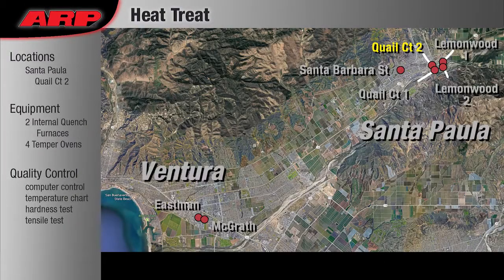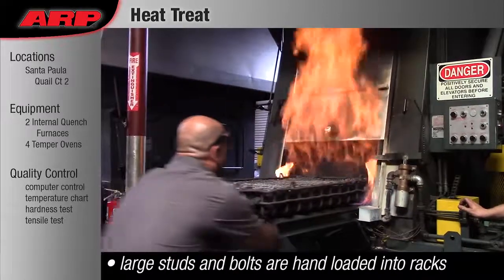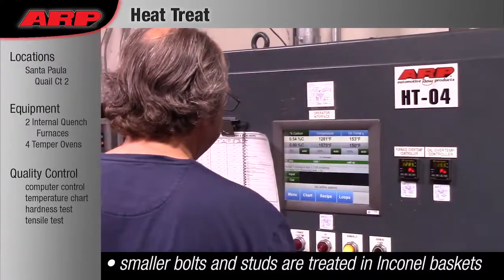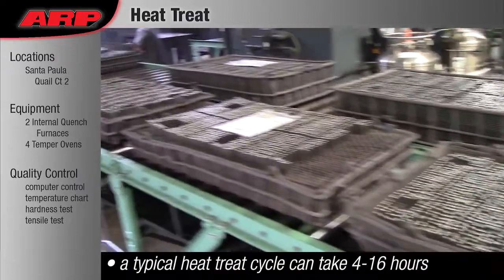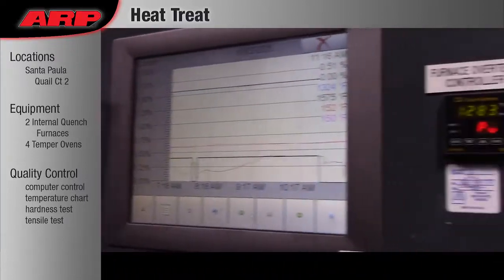Heat treat. All ARP fasteners go through our in-house heat treat ovens for between 4 and 16 hours, depending on the heat treat spec for that material strength. Large studs and bolts are loaded by hand into special racks that hold them vertically to ensure even heat penetration and minimize warping.